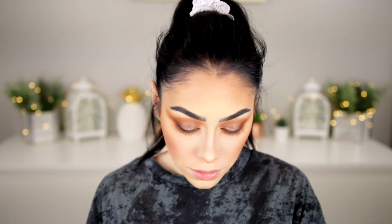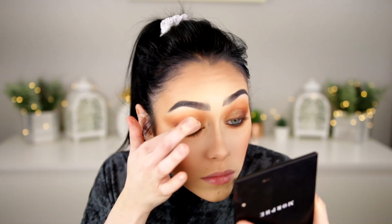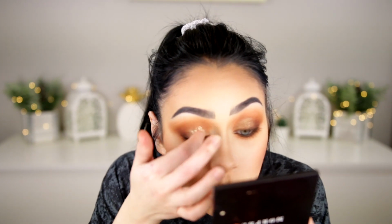So to let the glitter stick, I'm going to use the NYX Glitter Glue. This is my favorite glitter glue to use. Tap this on just a little, and then tap my finger into the glitter. I just want the smallest amount of glitter. I don't want too much.